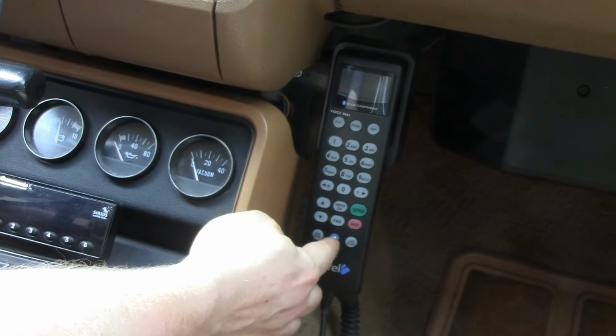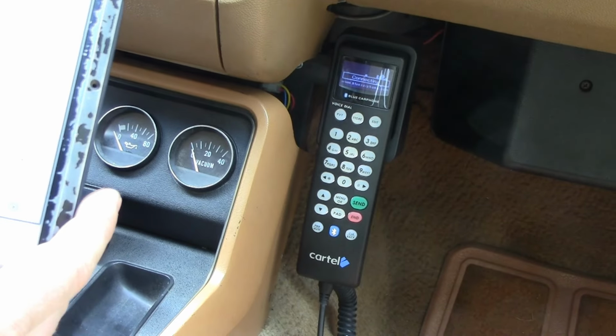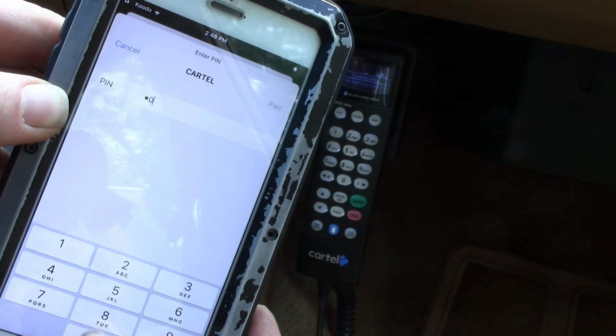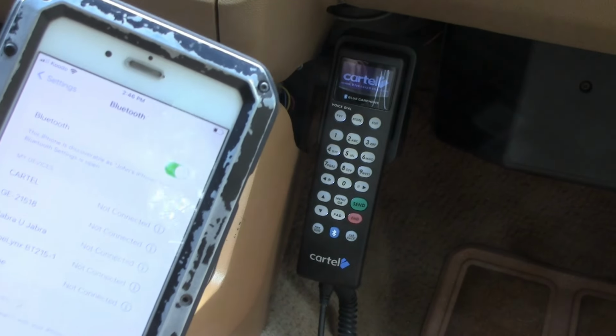All right, well, I'll hit the Bluetooth button here. Uh-oh. There we go. Connecting. And it shows the cartel. So 0000. We'll do pair. Is it going to connect to me?